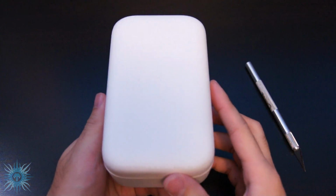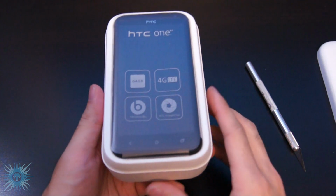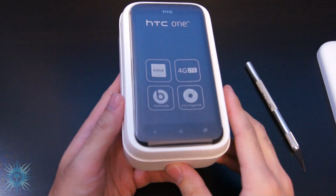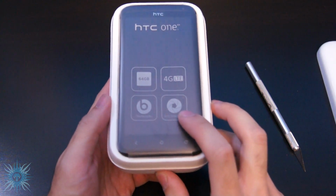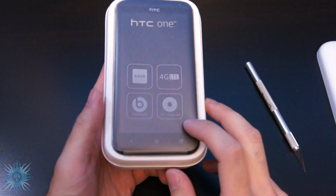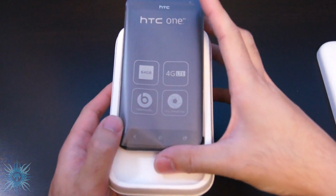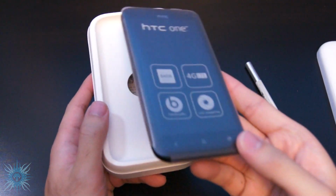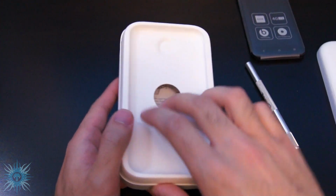After you take the sleeve off, you just remove the lid, and the first thing you will see is the phone itself. And a few features which I didn't mention is it does have Beats Audio for your listening pleasure, as well as an enhanced image chip, so photos should be pretty nice on this phone. We'll get to this in a moment. We'll just start with the boring stuff.